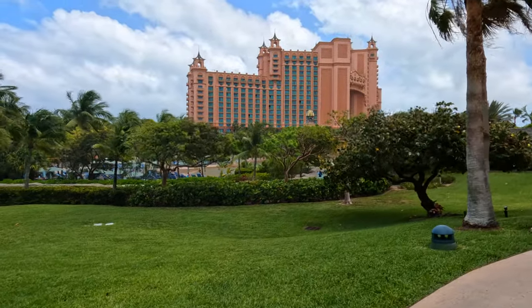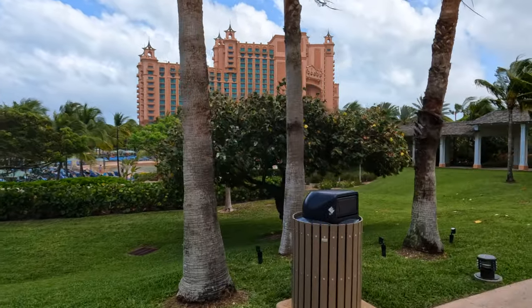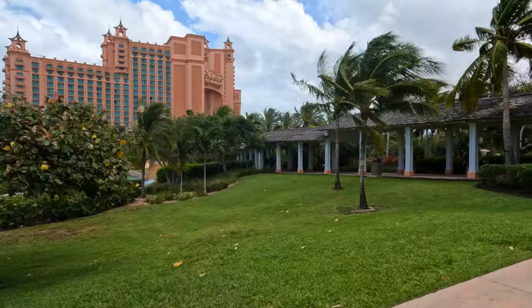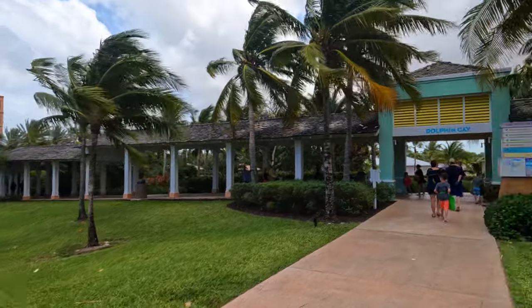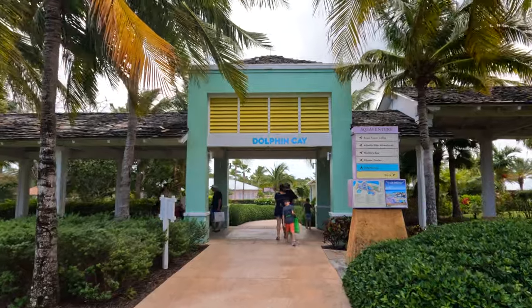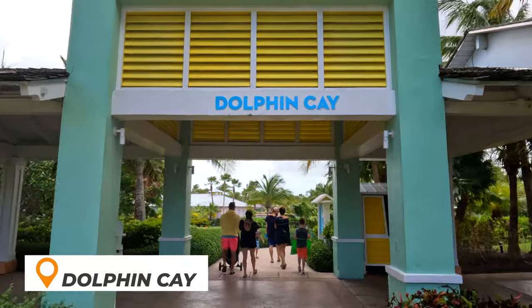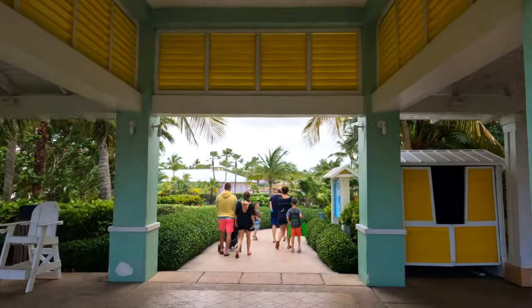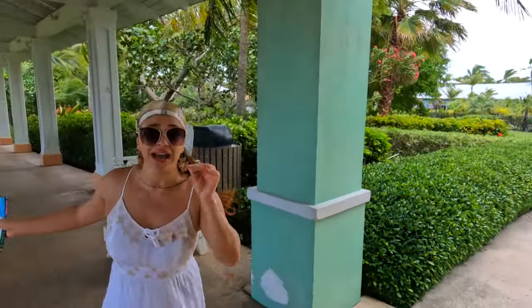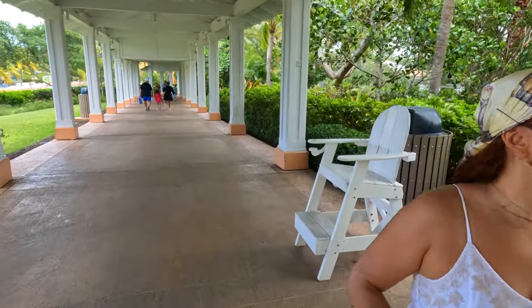From here, you can see the back of the Royal Tower and the beginning of the lazy pool, which is the Rapids River. Now this path is, if you go straight, you go to Dolphin Cay, or if you go this way, you go to the fitness center and the spa. So let's head over this way first, and then we come back and check out the Dolphin Cay.